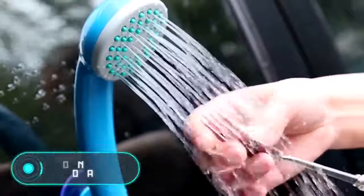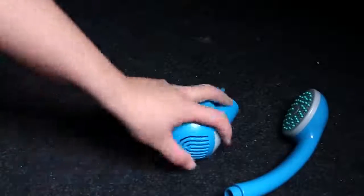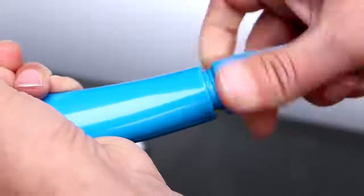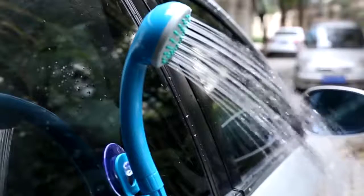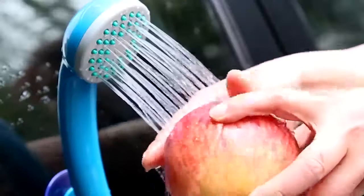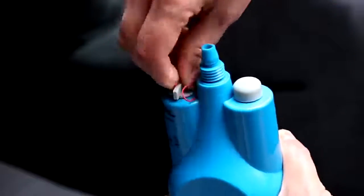Onninen Opal. When you leave the city behind, you encounter more and more difficulties. Sometimes, daily tasks that seem extremely easy at home become very difficult. For many, taking a shower during a hike is an unaffordable luxury. The invention you see on the screen is designed to solve this problem and increase the comfort of any campsite.